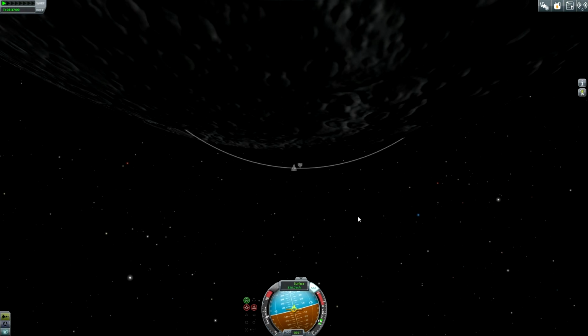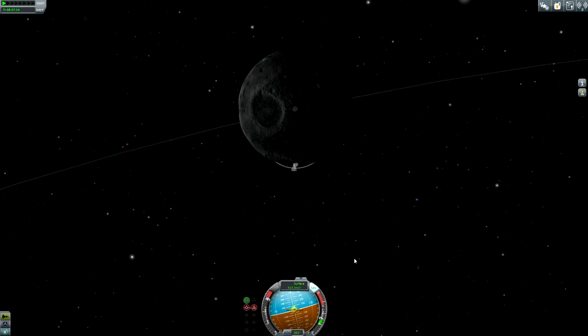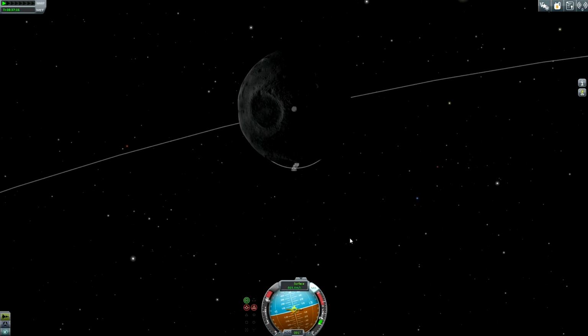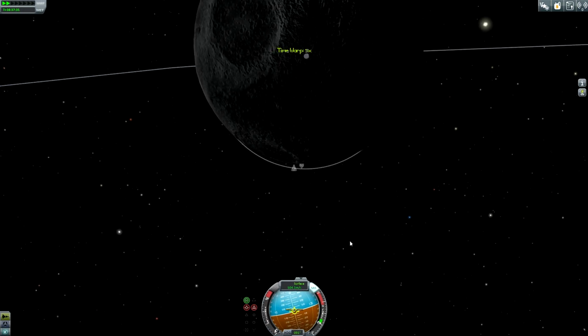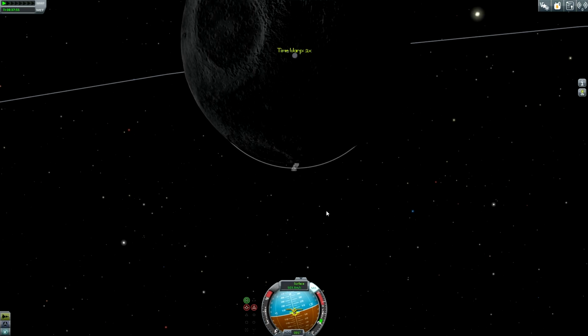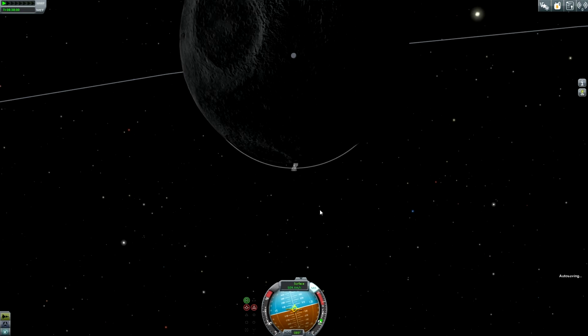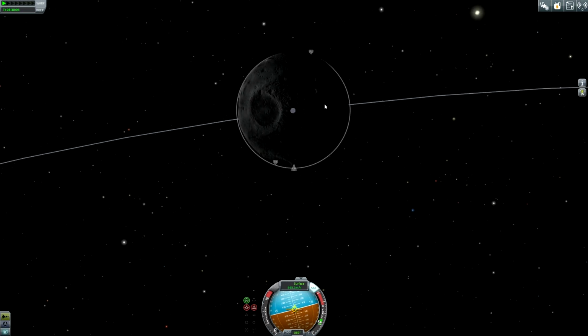Okay, now it's time to perform the burn and to hopefully establish an orbit. Okay, don't raise your apoapsis too much. I think it's only a few meters per second of delta V needed until he is in an orbit. He now needs to get a little bit closer to the apoapsis. Now I can aim once again at the prograde vector and continue the burn. Very good, very good. And well done.